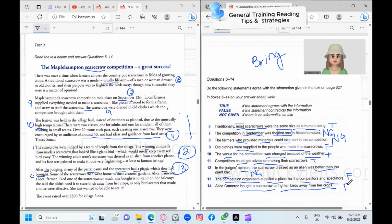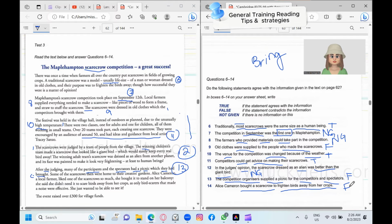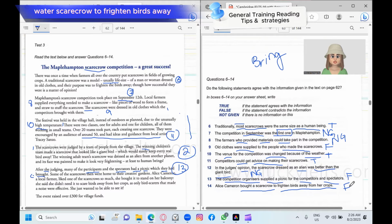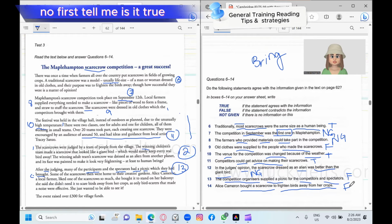Mehreen, do you understand it or not? Alice Cameron bought a scarecrow to frighten birds away from her crops. And the statement is that Alice Cameron, a local farmer, liked one of the scarecrows so much she bought it to stand on her balcony. She said she did not need to scare birds away from her crops, as only scarecrows that made a noise were effective. So, is that true? Do you think that Alice Cameron bought a scarecrow to frighten birds away? First tell me, is it true, false, or not given? You need to understand whether she bought the scarecrow to frighten the birds away, or she did not want to frighten the birds away from her crops. So is this true, false, or not given?